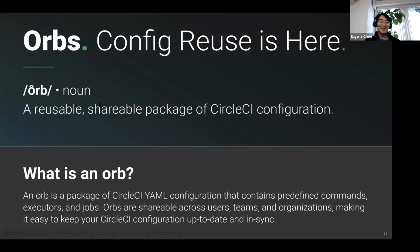All right. So with orbs, orbs are basically reusable, shareable packages of CircleCI configuration. What that means is, we've all worked with libraries before, for example in JavaScript or any other programming language, where you're pulling in functionality that you don't have to build yourself, because who wants to write date-time functionality when someone's already done a much better job of that than you will.